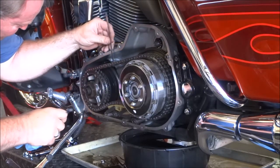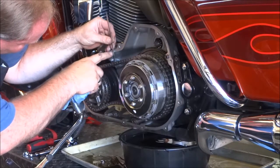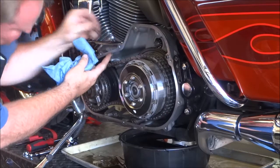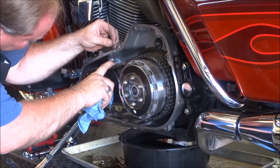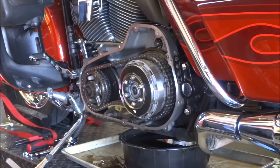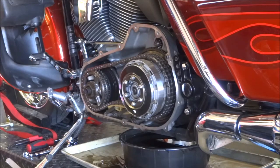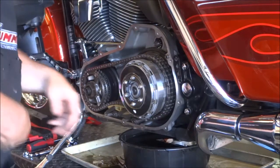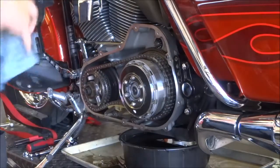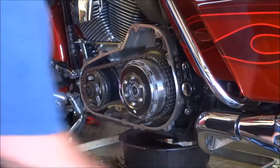So if I just take a measurement right there, from the underside of this machined edge, there's 1 1/8, and pulled out there's 1 3/8. So that's only 1/4 inch. So that is much tighter than it should be. That's well outside the range of what it should be.